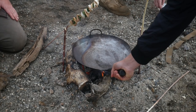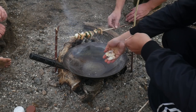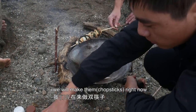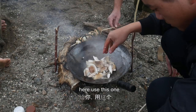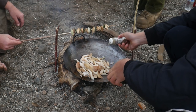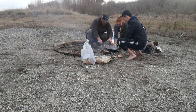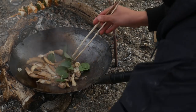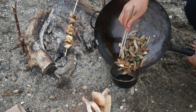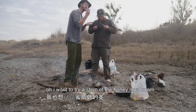While cooking, yeah, because I barely peeled the garlic skin off. Here, it's the chopstick stuff. We'll make them right now. Oh yeah, let's go in. Here, use this one. Okay. Stem of the honey. Oh, I want to try a stem of the honey.